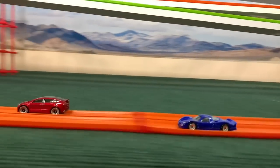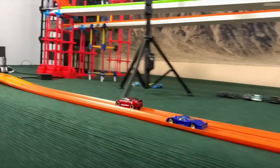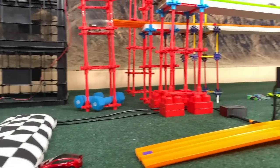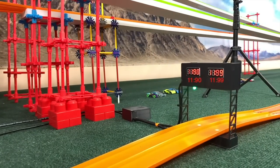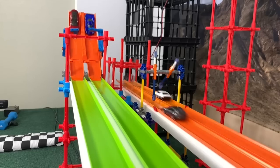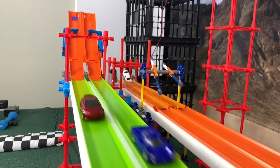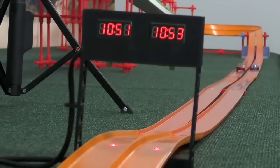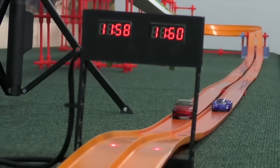Nissan acceleration at the end. It starts to come, a little bit of bobble, but not enough track length left. And that will leave Tesla ahead with their best time of the day, 11:90, pulling that time down just a little bit further. And now we're heading towards Dodge Viper territory. And that's good news for Tesla.